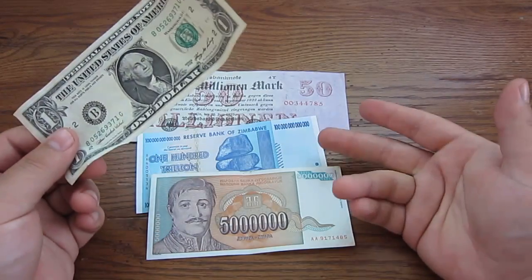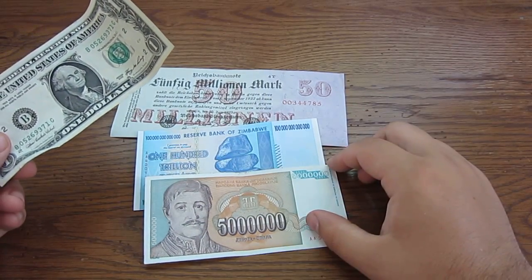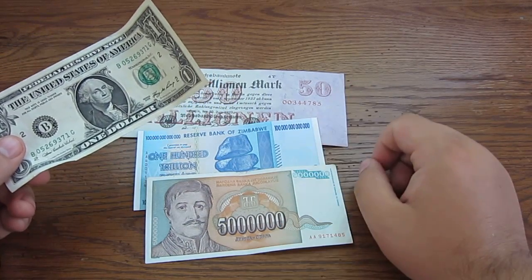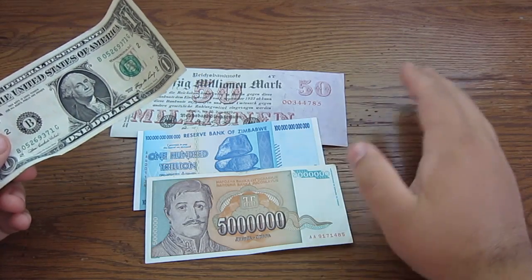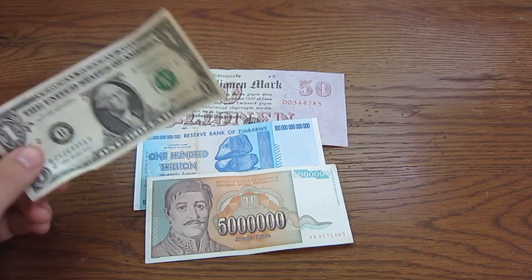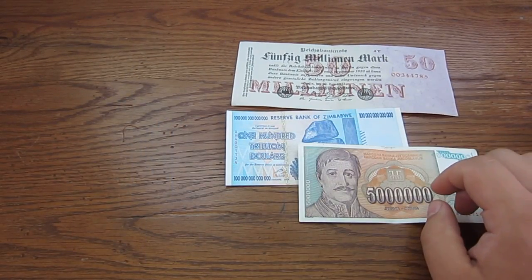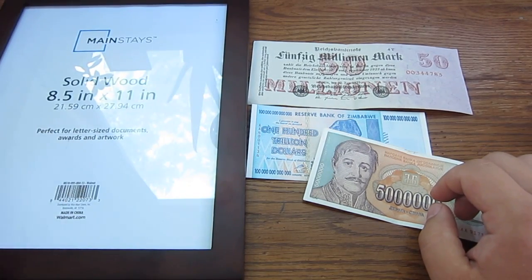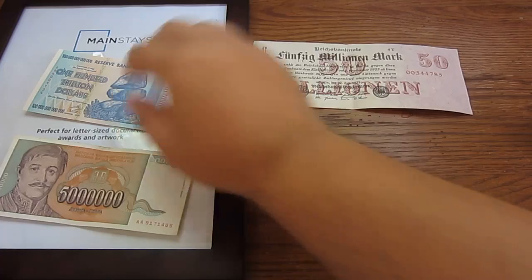What you're looking at behind this bill is some other paper fiat currencies. However, all of these currencies have failed. All these currencies are worth nothing. Basically this video is going to be talking about hyperinflation and kind of what ifs. And I want to do a little project. I actually acquired these through eBay, and I bought myself a cheap little Walmart wooden frame. I'm going to put this in the frame and light them up and hang it on the wall.